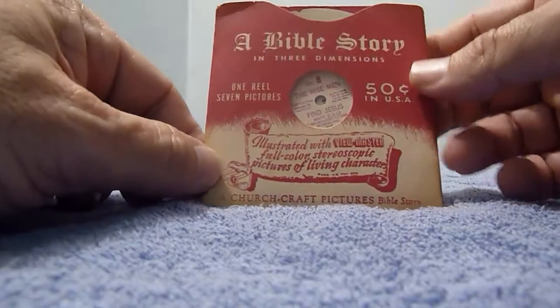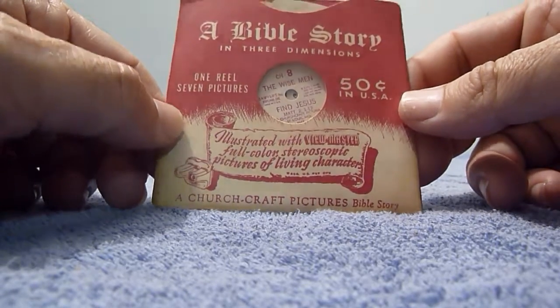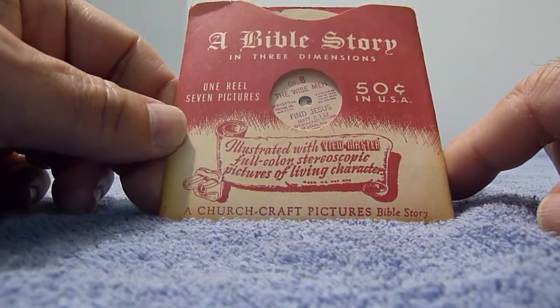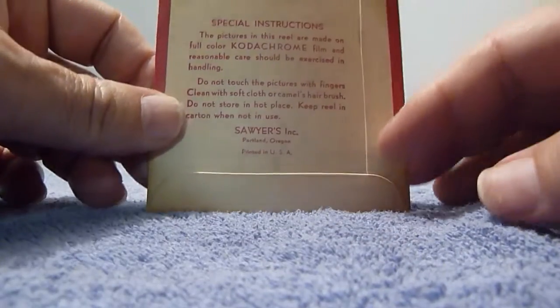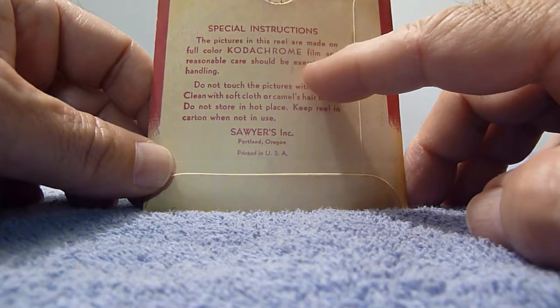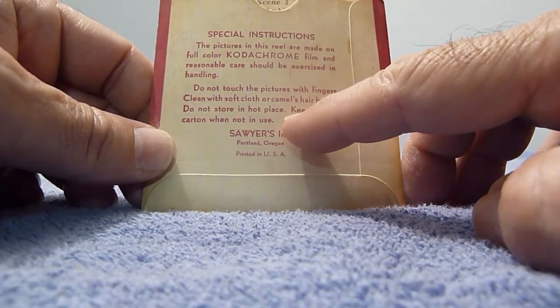This is my collection of Viewmaster wheels that tell the Bible story. This one, the wise men find Jesus. Churchcraft picture. I don't know if that was made by Viewmaster or not. There's the backside, Kodak Chrome. Do not store in hot place.